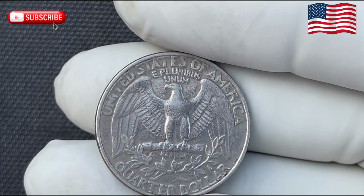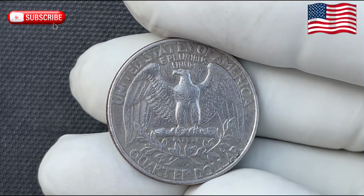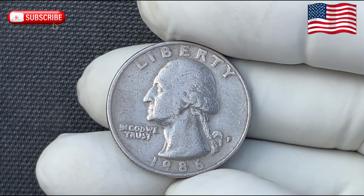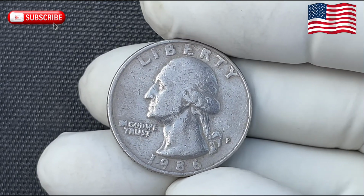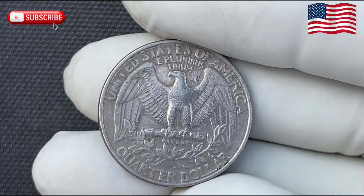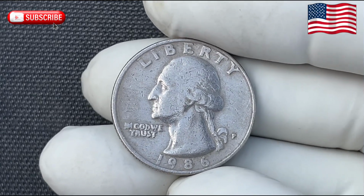So, if you've got a 1986 quarter lying around, it's worth taking a closer look. Examine it carefully for any signs of wear, and if it looks brand new, you might be holding onto something truly special. And if you happen to spot any minting errors, such as the off-center strikes or doubled die, then you could be sitting on a coin worth far more than you ever imagined. Always keep in mind that condition and rarity are the two biggest factors when it comes to determining the value of a coin. And if you're lucky enough to have a high-quality 1986 quarter, or one with a rare minting error, you could be in for a nice surprise.